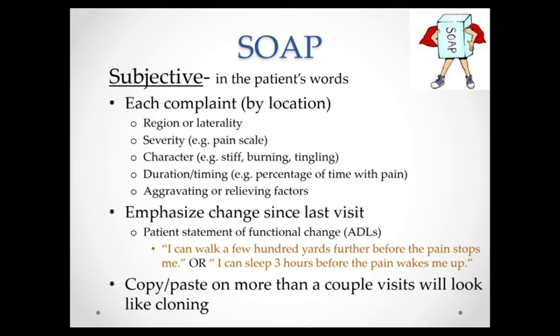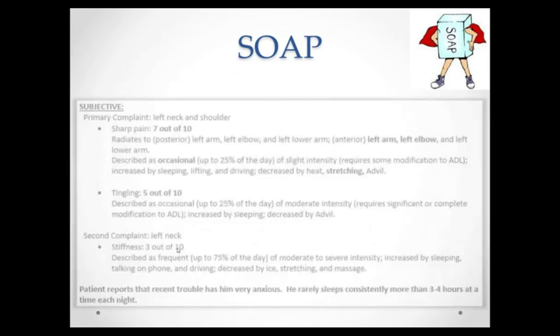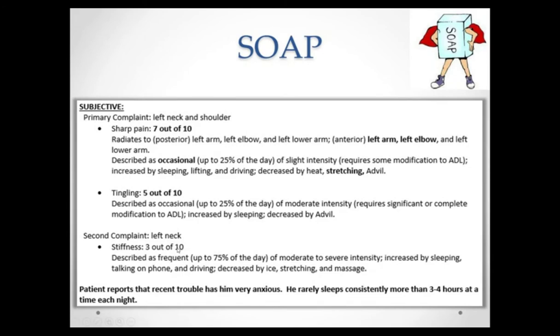Use measurable attributes as much as possible. Things like the visual analog scale, a percentage of the time that this is a problem, degrees, like how far they can move. And as I said before, if you copy and paste this on more than just a couple of visits, it looks like cloning. So be careful and stay away from that. Here's an example, and this is just a record I created with my EHR system with PayDC, where I captured most all of that information.